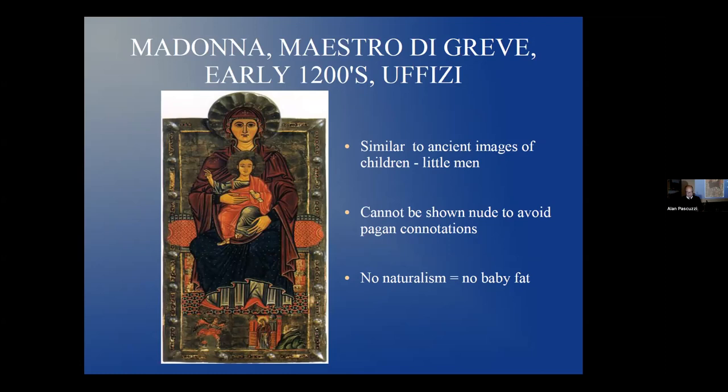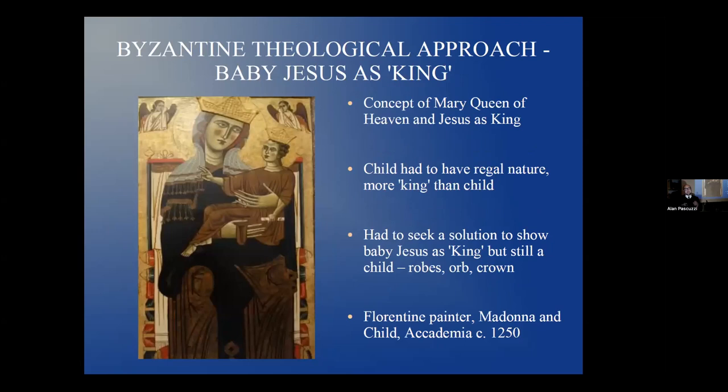Now this goes hand in hand with the general concept of art at this time period, but specifically the baby Jesus has to be shown like a little man. Now why? Because the Byzantine theological approach to baby Jesus was king. Mary was the queen of heaven and Jesus was the king. So the child had to have a regal nature. He had to be more king than child. So artists were forced to seek a solution to show how baby Jesus was a king, but still a child.